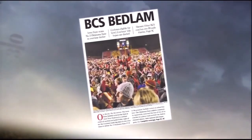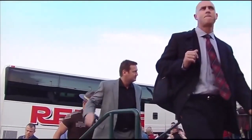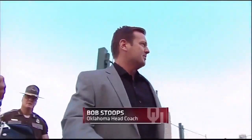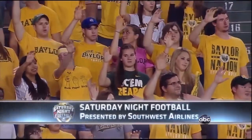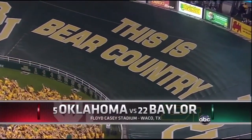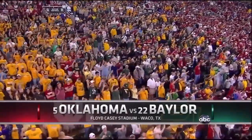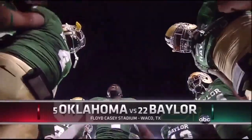Iowa, Bedlam came early. With number 2 upended, the race to the BCS title is now a wide open sprint. Tonight, the Oklahoma Sooners are on the road here at Baylor trying to surge to that finish line. Coming to you from Floyd Casey Stadium here in Waco. For 62 years, it's been the home of the Baylor Bears. And over the course of that time, there have been few games with more on the line this late in the season. Number 5, Oklahoma faces the offensive-minded, 22nd ranked Baylor Bears.